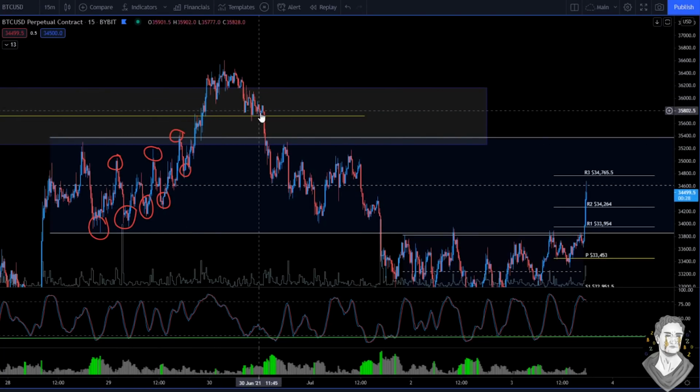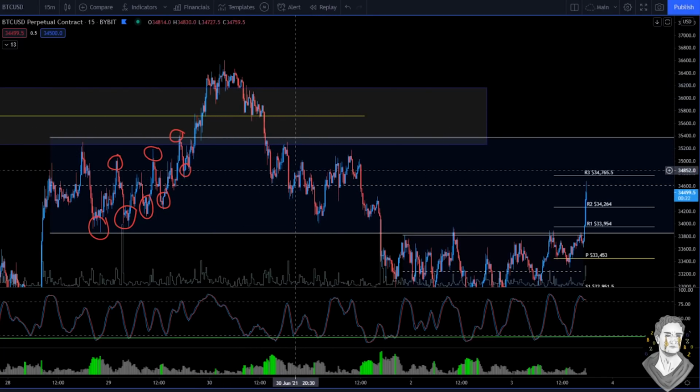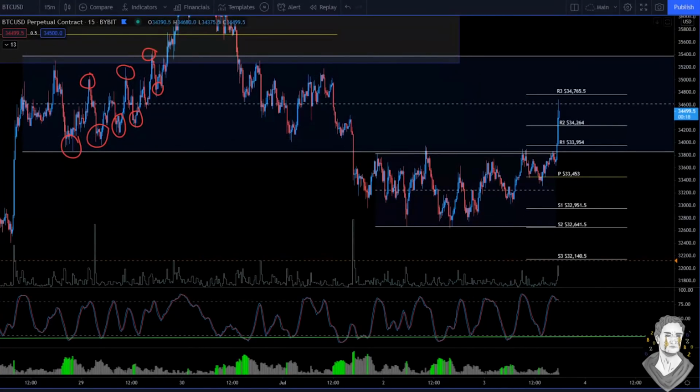Of course, we did end up rejecting from that region, but that was still a nice opportunity, and then a nice trading opportunity afterwards coming in with the short positions there as well. But now we've had the same setup inside of this range, as you can see, some higher lows before breaking to the upside. So I do very much like that.